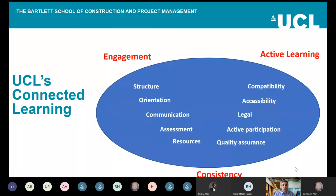Another one is communication. We want to ensure effective and consistent online communication with and between students. Assessment is a big one. We want to clearly outline assessment requirements and also make sure that the necessary tools and information to help the students in doing their assessments are linked clearly to their course material. Resources. We would like to make sure that we are providing well-labeled learning resources using internal and external sources.